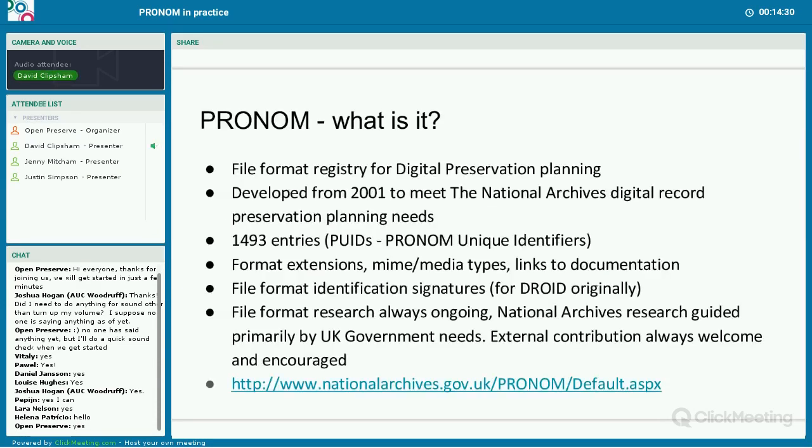So to start off, let's talk about what PRONOM is. Fundamentally, it's a file format registry for digital preservation planning. So it's essentially a database of file format information that the National Archives publish and make available around the world. It was developed from 2001.